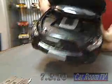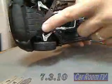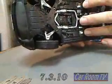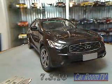The more remarkable thing about this piece is that it's as heavy as heck, and the reason for that is it's got a full metal frame. The major part is die-cast metal, with some plastic pieces. Just a really aggressive looking, really, really cool piece.